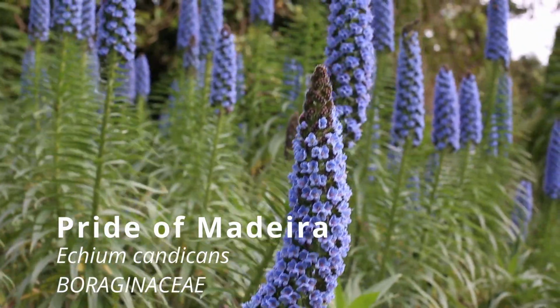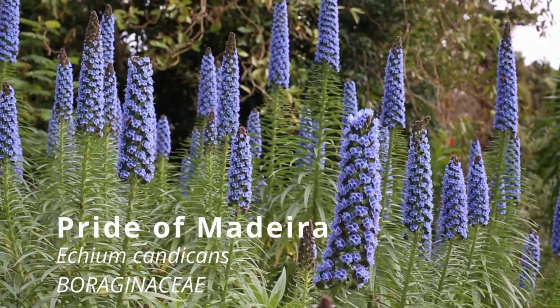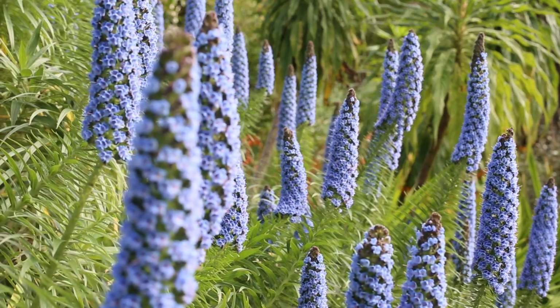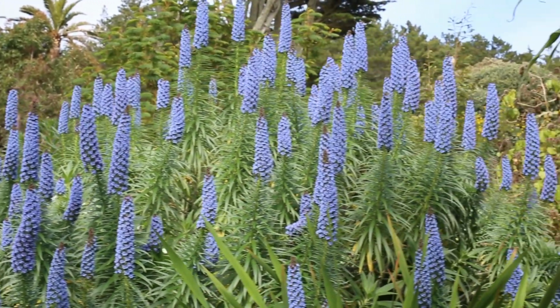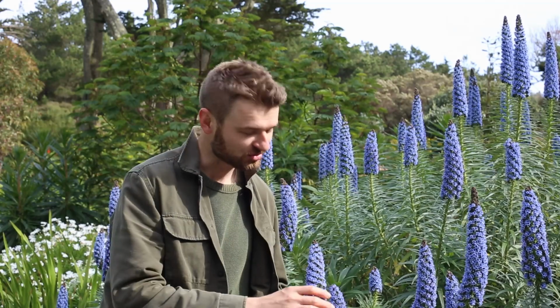This is the incredible pride of Madeira, or Echium candicans. It's a shrub that will grow to 2.5 meters and produces these mesmerizing blue flower heads, which are both long-lasting and adored by pollinators. Unfortunately, it's not fully hardy, so in colder parts of the country it will need protection in the form of horticultural fleece, but it's well worth giving it a go for these truly amazing displays.